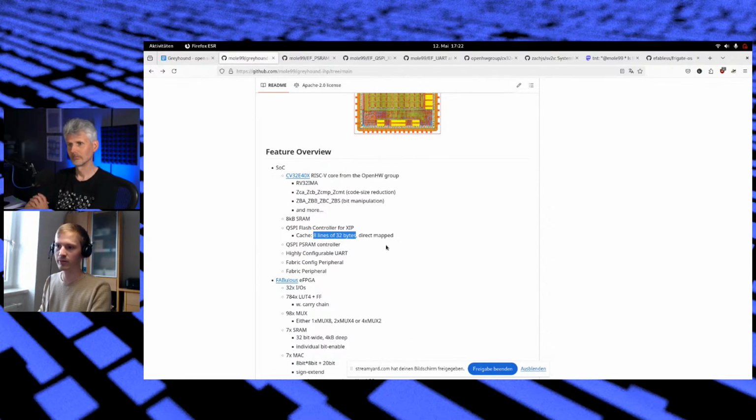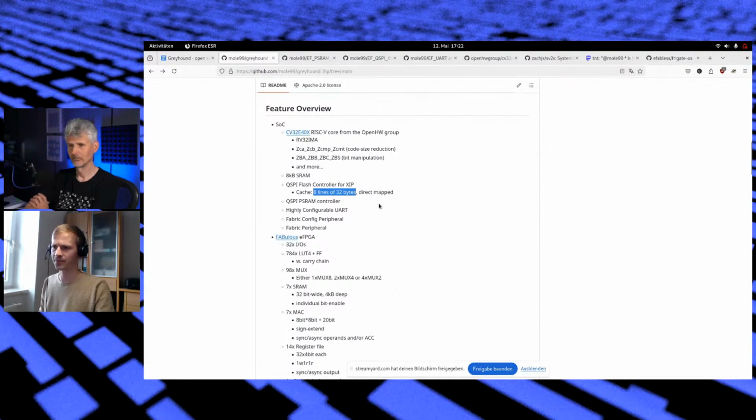So really, really important. And that's also something that would need to be improved with Caravel, because all of the cache setup and so on was not quite perfect there.